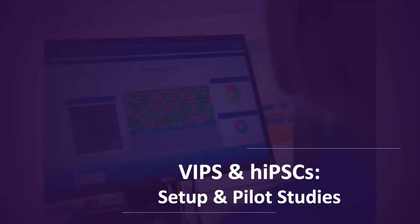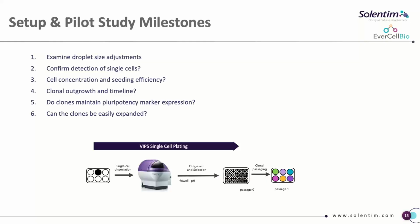So first, I'll go through the setup and some of our pilot studies that we used to make some of these assessments. For the pilot studies, these are the main areas of focus that I'll discuss in the following slides. First, we examined droplet size adjustments. I also want to talk about the detection of the single cells, as I feel it's one of the most powerful components of the system.